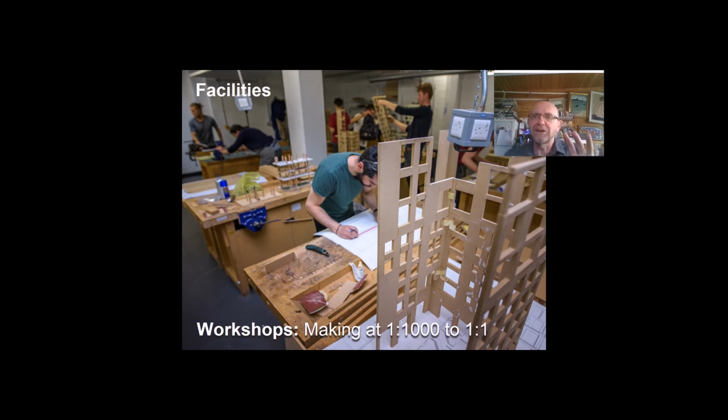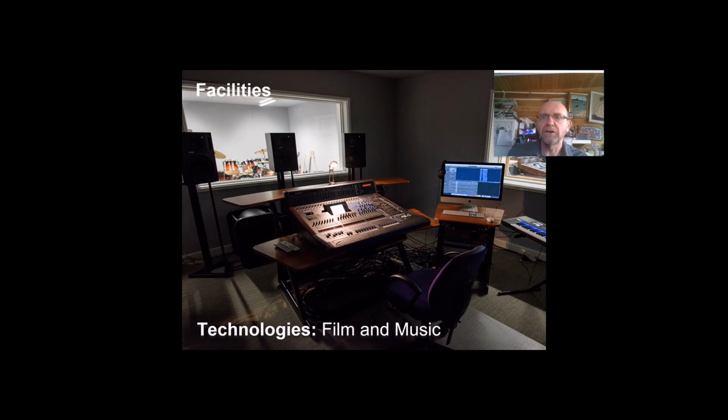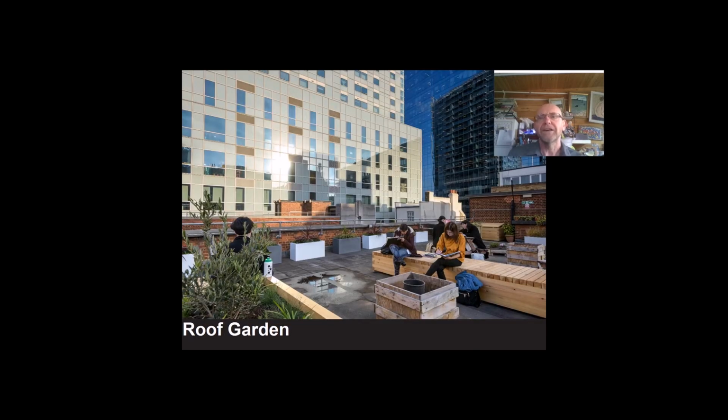So you'll spend your time in the studio and you'll go out to one of these other environments to do your kind of practical work. And making, when it's too big to fit inside the building, we take it outside, and there's our students working on a timber project they do every year, working on large scale constructions. And there are facilities for making film, music, sound, Foley recording, recording artists, and so on. And not technically a facility, but a nice thing to have is a roof garden on top of our building in the middle of the London skyline where students hang out and work.